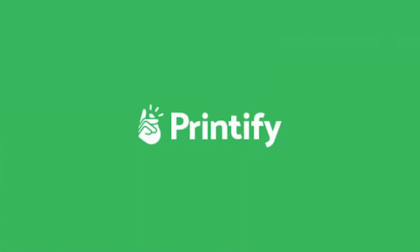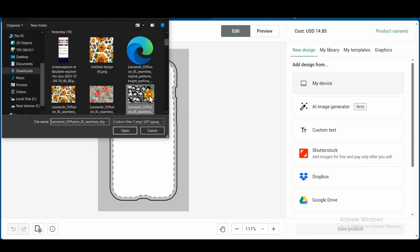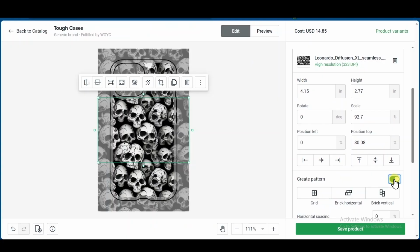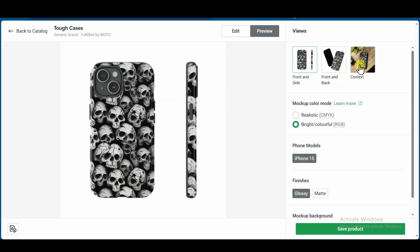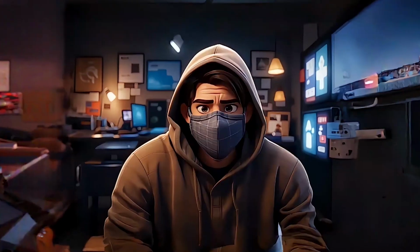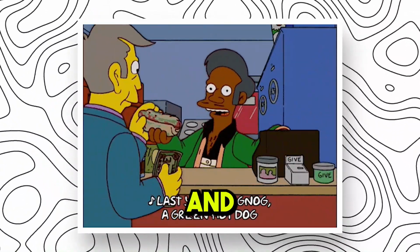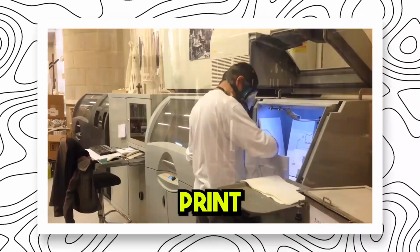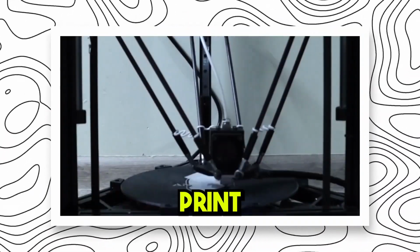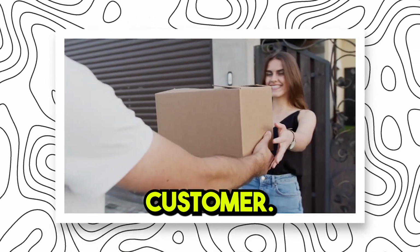For example, we could use a platform like Printify. Just choose products like one of these best sellers and then upload our pattern to the product. And make sure that we click the Create Pattern button. And now we've got a pattern on the product that we could sell. The print-on-demand business model means that after you've uploaded your pattern to something and posted it to your Etsy shop, when someone comes along and buys that product from your shop, Printify will take a blank version of that product, send it through a printing machine that will print on your pattern. And then they'll even package it up and ship it off directly to your customer.